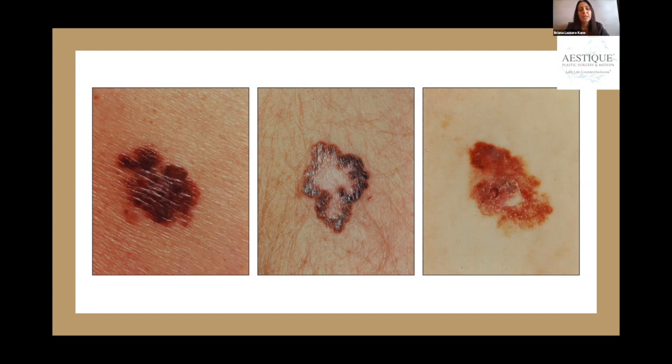Dr. Camp, if somebody is diagnosed with melanoma and has it removed, how often would you say that they should have skin screenings done to follow up on either that or any other lesions that they have?